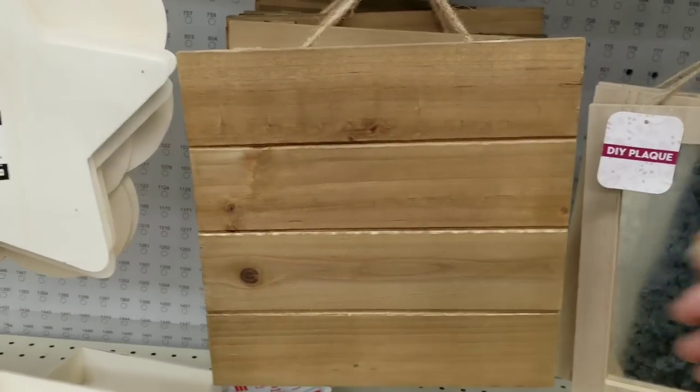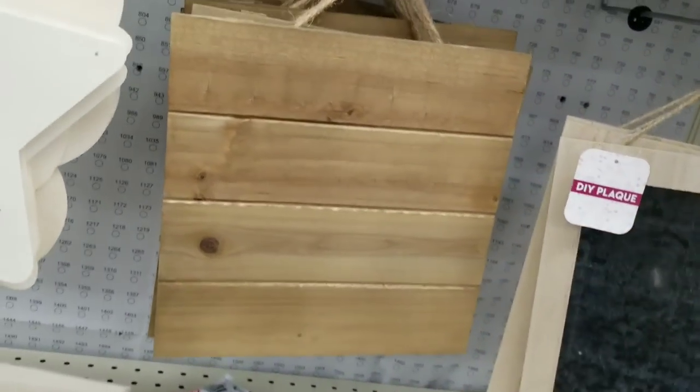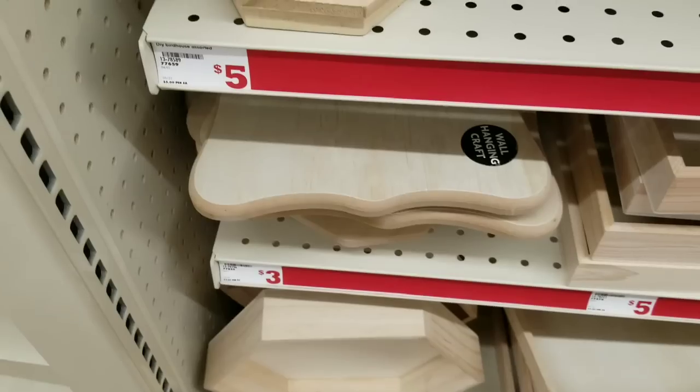And I love this plank style square here. This is really nice. It's already ready to go to craft, so you don't have to paint or stain it if you don't want to. This is also one that was only $3.